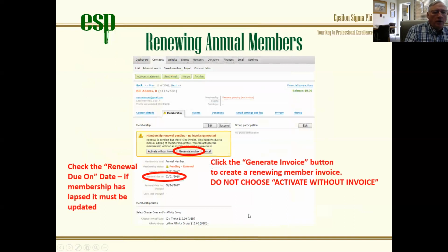Okay, so renewing annual members, now we've hit renew, and it tells us that we can generate an invoice. And earlier I told you need to generate that invoice. Just click that button, and it will automatically generate an invoice. And we'll look at an invoice in a minute. Here's where I was telling you about this renewal date due on. This renewal date is due on 2/1/18. If it was 2/1/17 and they paid in October, it would change it to 2/1/18. So you need to just kind of take a peek at that as you go through them.